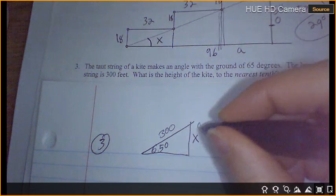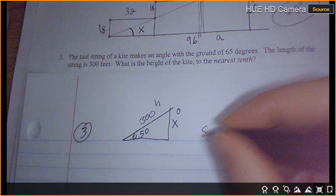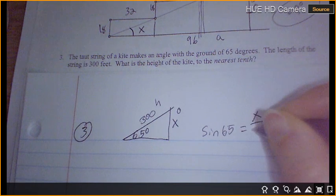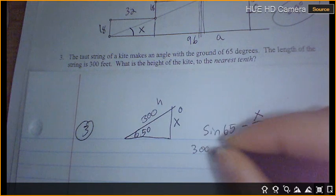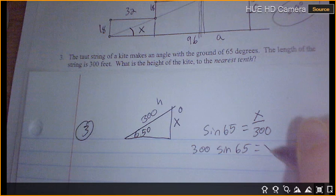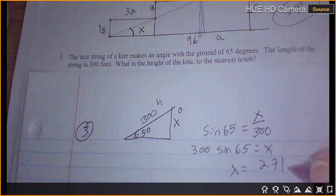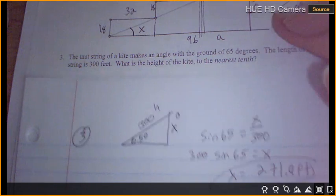So I'm going to use which trig function? Am I going to use sine or inverse sine? Sine, because I'm trying to find a length, right? So sine of 65 equals opposite x over hypotenuse 300. How do I get the x by itself? Multiply by 300. So 300 sine 65 equals x. So what does x equal? I get 271.9 feet because it says round to the nearest tenth. Any questions about that one? Okay, let's move on to number 4.